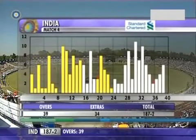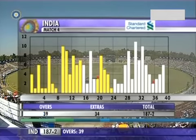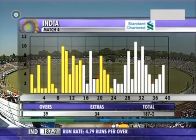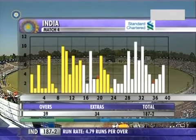India's scoring rate just about to start the 40th over. Just the two wickets lost. It's the best thing India have got going for them at the moment. Really push on in the last 10 overs.